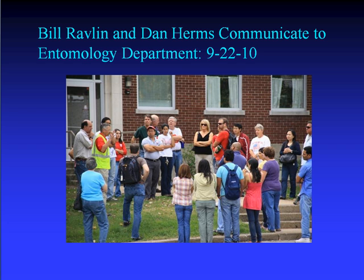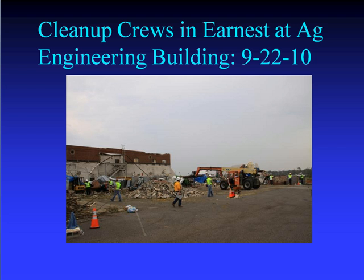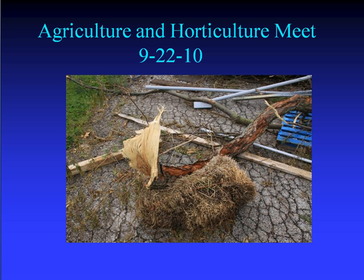So some of these people are seeing things for the first time because there's been such limited access. But here they're getting really good explanations of where we are and what comes next. Again, the root systems of these urban elms, the kind of cleanup that's occurring now with the people that are on here and here at the Ag Engineering building, and it's even getting down to raking things up and getting shards of glass out of there. Bogner Construction, what a magnificent job. It's unbelievable what is done here, 9/22/10, 6 days later. It's just really an unbelievable process that's occurred.